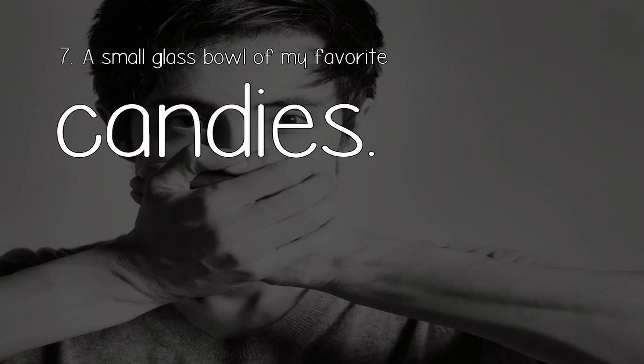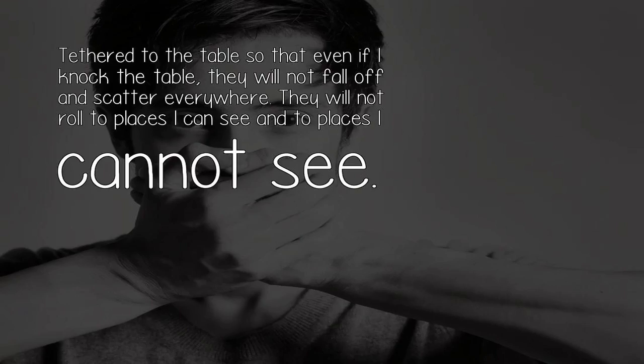7. A small glass bowl of my favorite candies, tethered to the table so that even if I knock the table, they will not fall off and scatter everywhere. They will not roll from places I can see into places I cannot see.